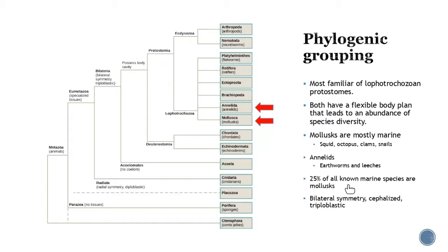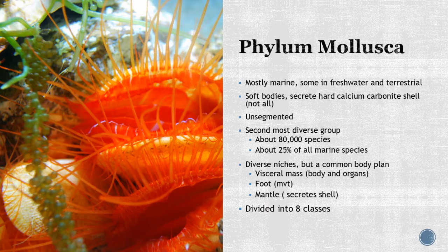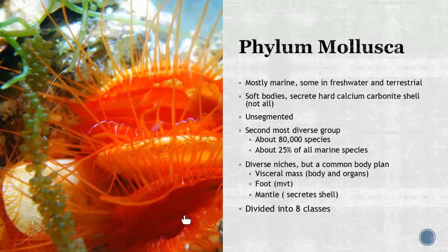Now, what's unique about these two phyla we're going to talk about is they exhibit bilateral symmetry. We're starting to see true head regions, cephalization, and they are triploblastic. So let's talk first about the mollusks. We're going to find these mostly in marine environments, but you can find some in freshwater environments, and some are also terrestrial.